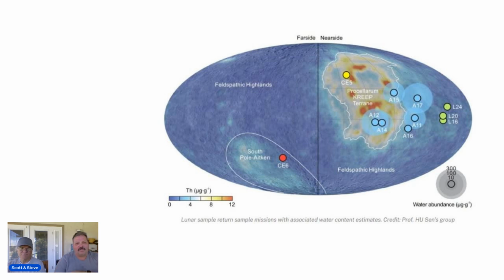All right, got a story about the moon. Chinese scientists analyzing samples from the moon's far side have uncovered that its mantle holds significantly less water than the near side, a finding that hints at a deep internal divide within our celestial neighbor. This discovery, based on basalt samples returned by China's Chang'e-6 mission, offers new insight into the moon's mysterious formation and evolution.